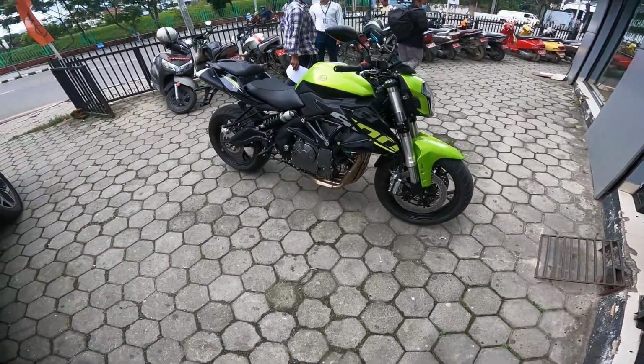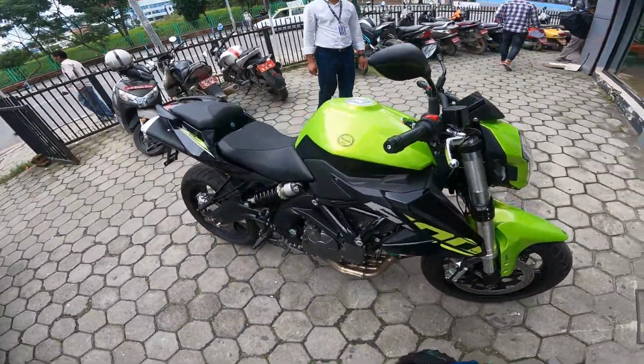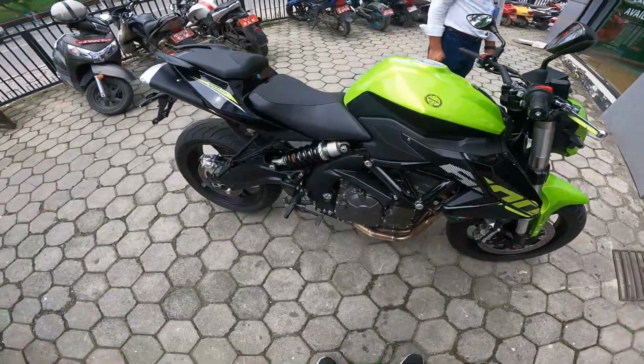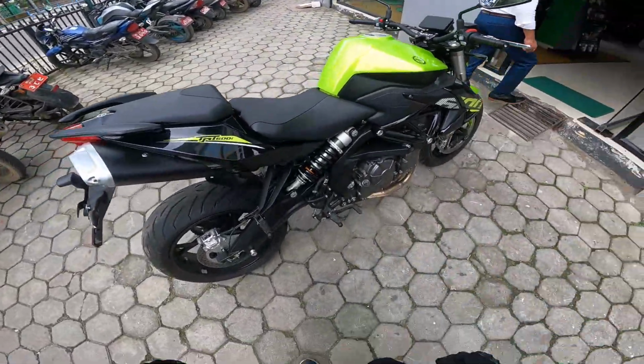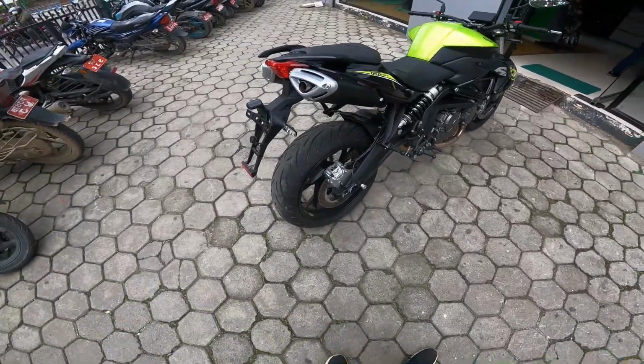Inline 4-cylinder. And ours is inline 2, right? TNT 300i. Inline 2 cylinder. Only one color variant is available in Nepal, and this is the last piece.